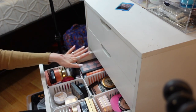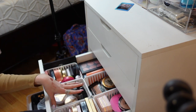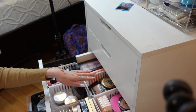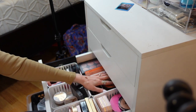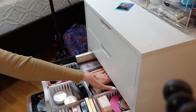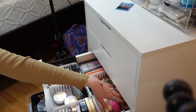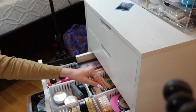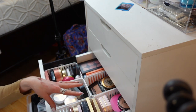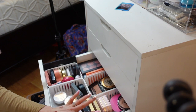So, got that organized. Blushes, palette blushes, single blushes, and then we have high-end bronzers and contours, and cream contours. And then we have drugstore bronzers and cream contours as well. And we have the Urban Decay palette back there. Over here we have some high-end and drugstore highlights and bake highlights, and then we have the main highlights I use up here and the highlighters that are high-end here.